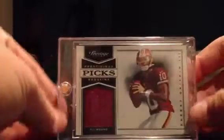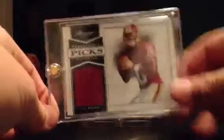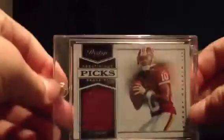Like $15. Coming in at number 6, I think, is this RG3 jersey card from Prestige, numbered to 149.